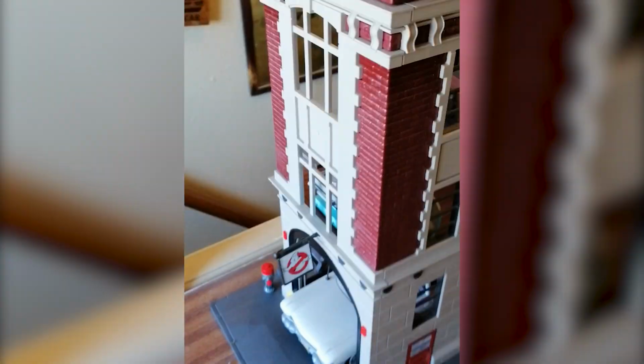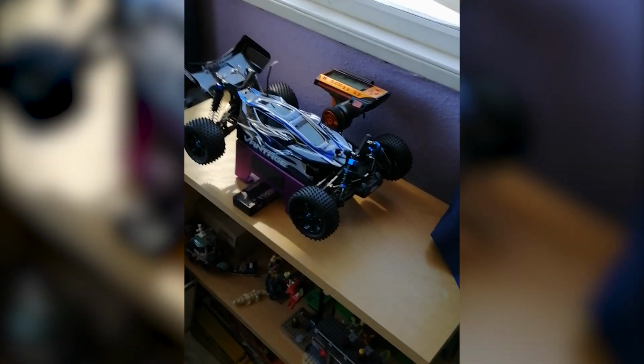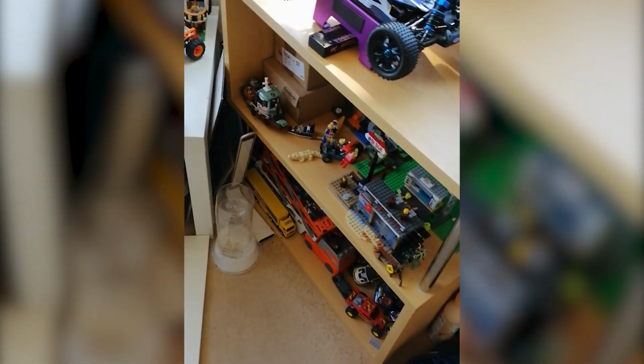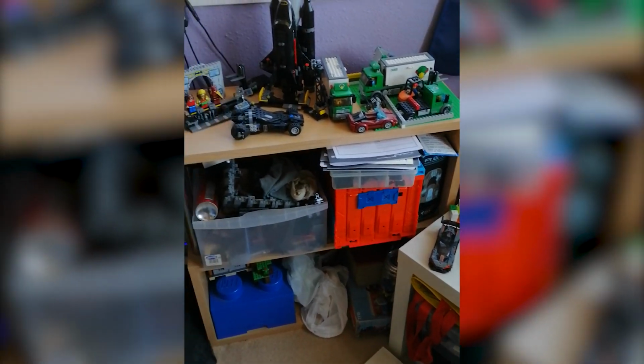Son's Firehouse from Playmobil. His stuff is everywhere because I only see him at weekends. So this is my bedroom, and as you can see, oh, it's my radio control buggy. This is all his Legos everywhere. None of that's mine. That is literally all his stuff.